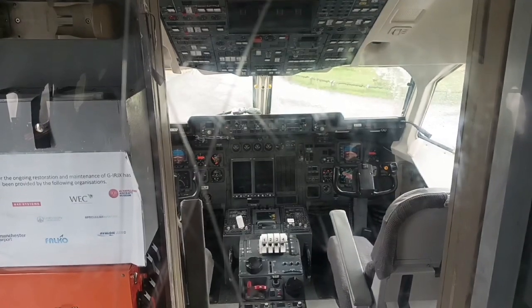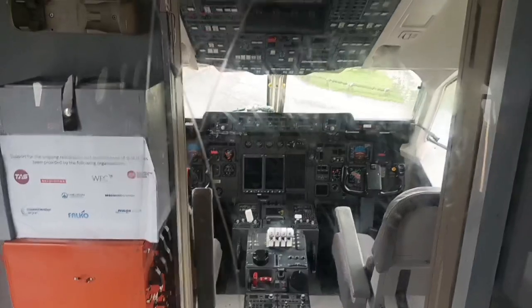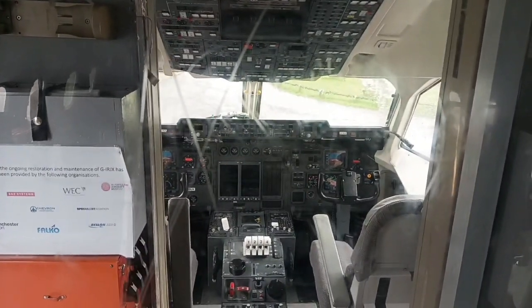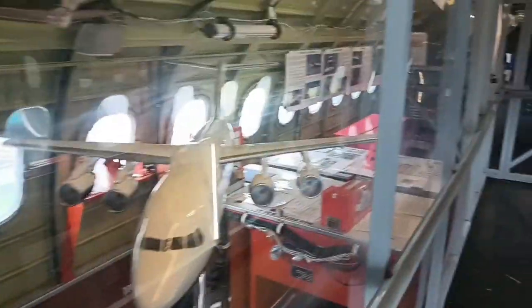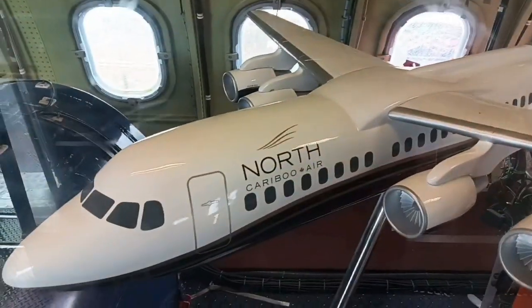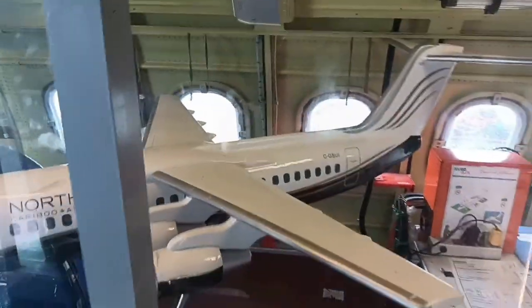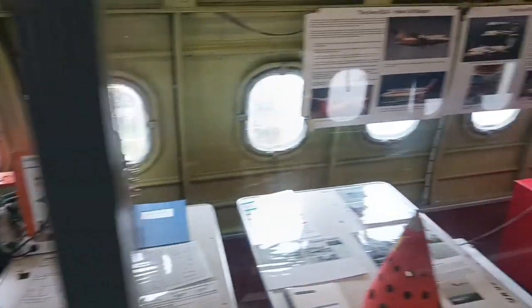As you can see, using the LED instrument system, which is quite modern compared to the old cockpits of aircraft from a bygone era. She has now been preserved, as you can see. This is a model of her as well. This shows you a bit more closely what she looks like. Some flight information about her.